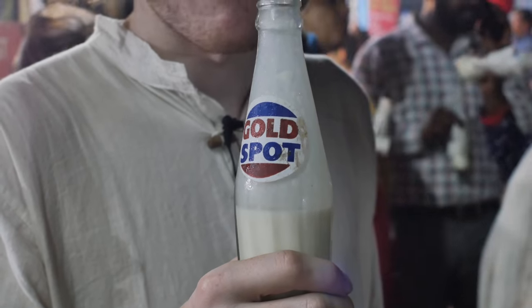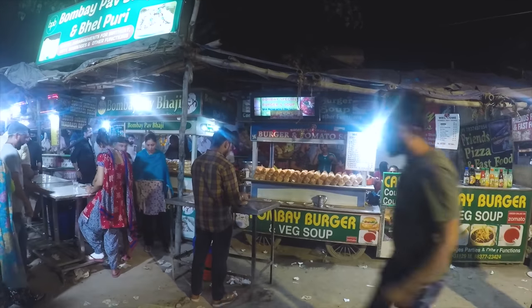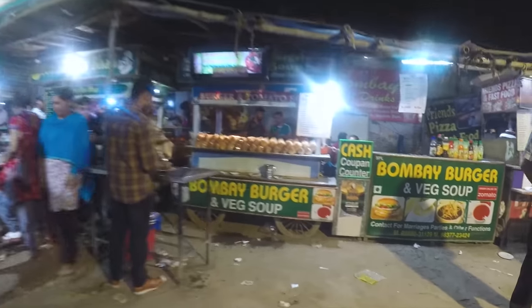What's greasy, filled with sauce, and packed between two fluffy buns? The Bombay burger. I'm gonna go order a burger.